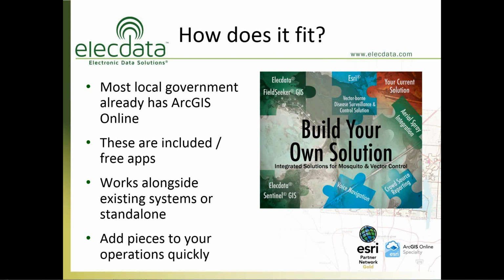Another point we want to make is that we're looking at this as puzzle pieces. Some people may start with absolutely nothing and be looking at building an entire solution, but more likely you already have operational systems in place of one kind or another, whether it's FieldSeeker or Sentinel or something else or something homegrown. And so what we want to be able to show is that you can add on pieces of this business solution to work with what you already have.